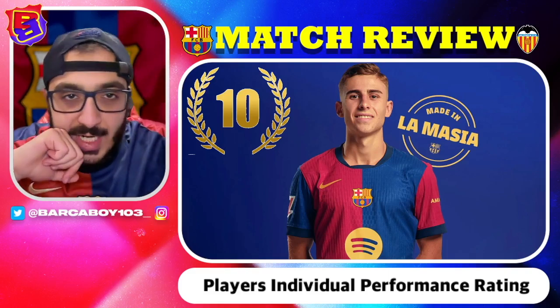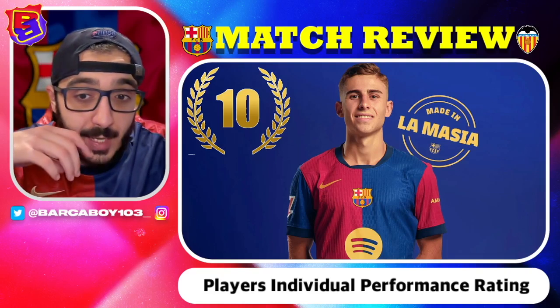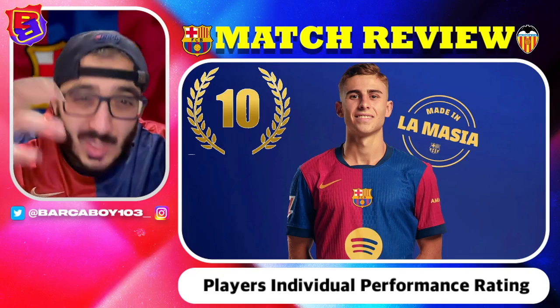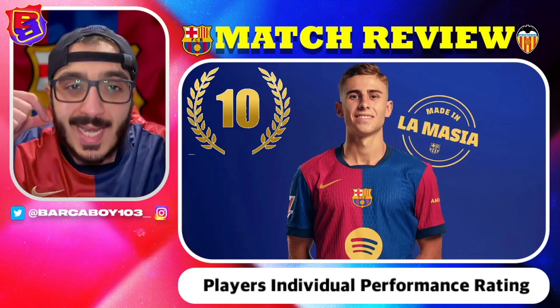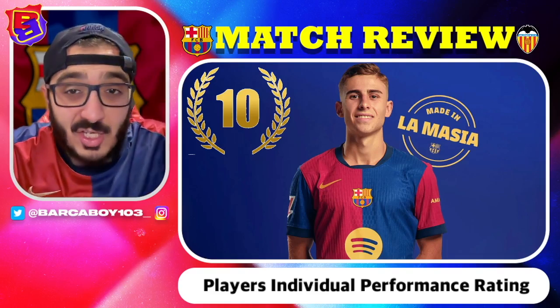Before the game started, I tweeted that Fermin needs to perform in this game. We know that Fermin Lopez struggles a lot in a low block game, but in a game like this, where Valencia are on good form, they're at the Montjuïc, they're going to be a tiny bit more open, like maybe Getafe or Vallecano. They're going to come to the Montjuïc. The game will be open, and he needs to be able to exploit it. Did that to absolute perfection. He had a great game.